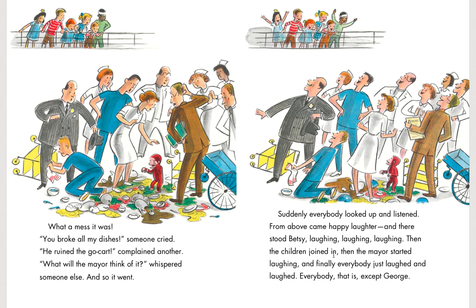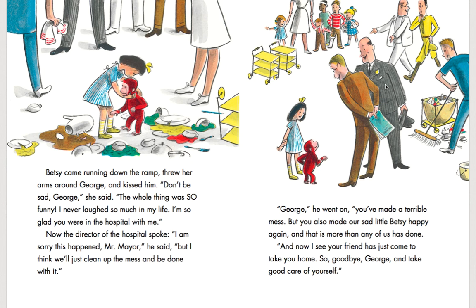Then the children joined in. Then the mayor started laughing. And finally, everybody just laughed and laughed. Everybody, that is, except George. So George looked like he was very embarrassed while everyone else was laughing at him.